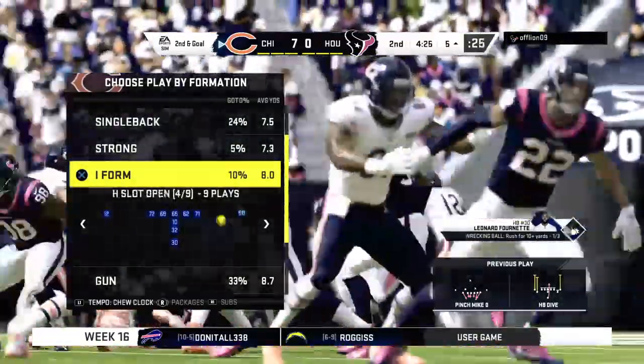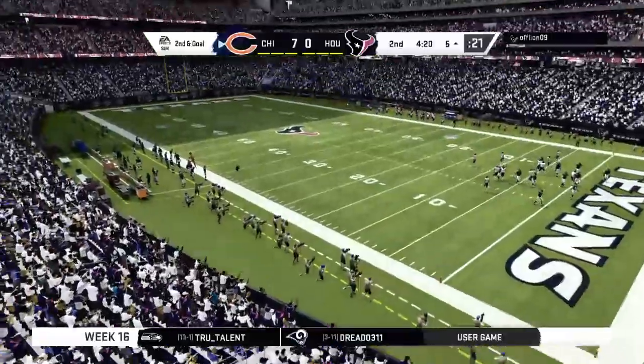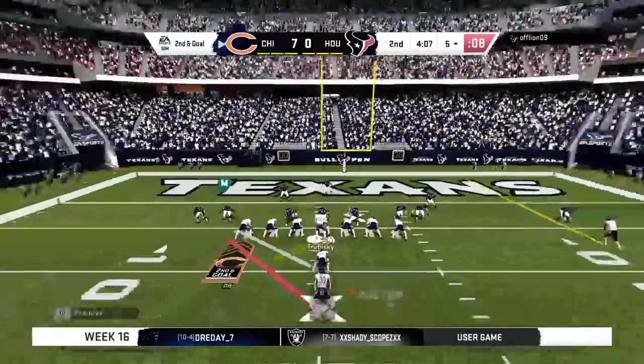Do you try and run the ball against a team that's pretty good against the run? What if you're a pretty good running team? If so, you might want to go ahead and run it anyway because that's your strength. The line of scrimmage, once again, the 5 as they get ready for 2nd and goal.